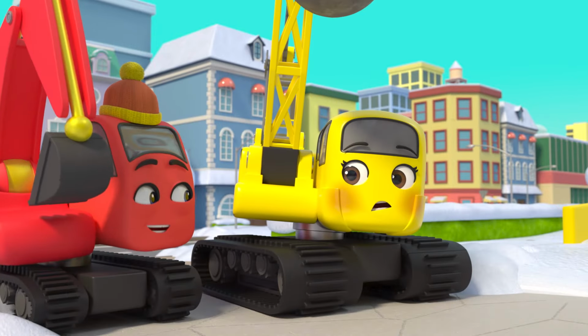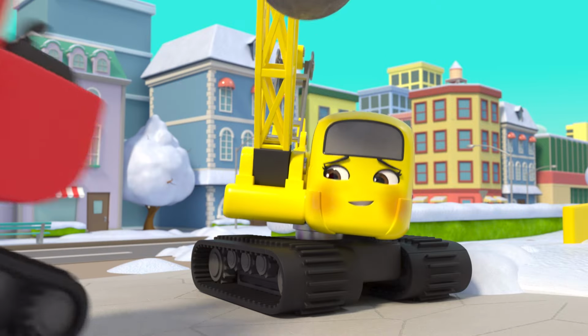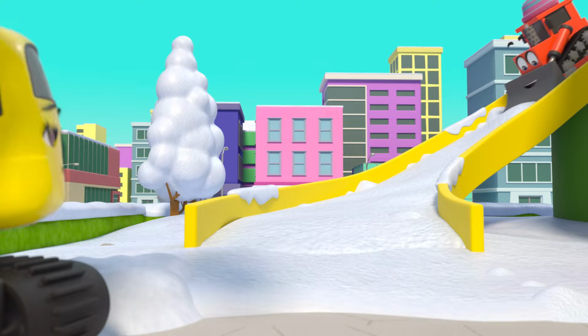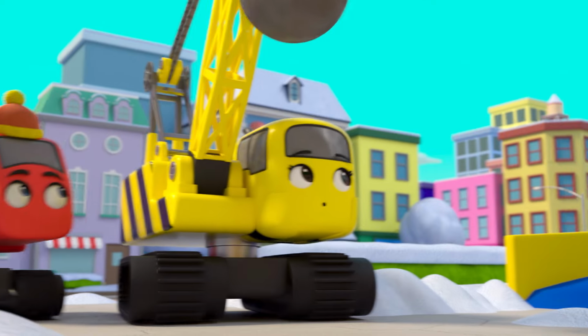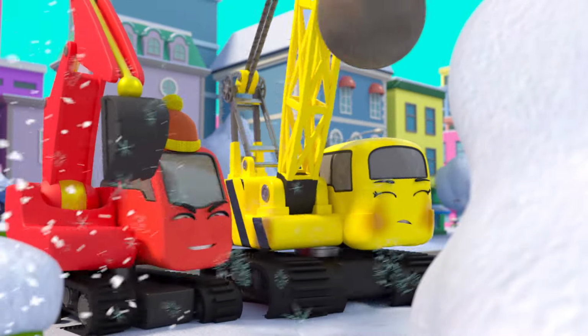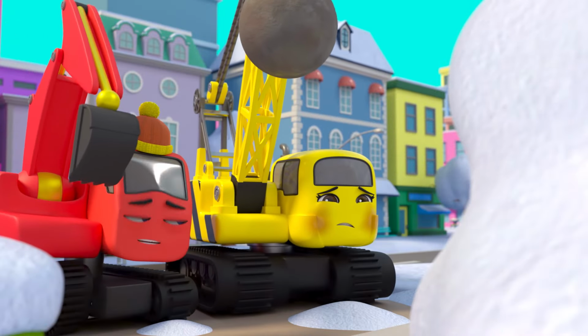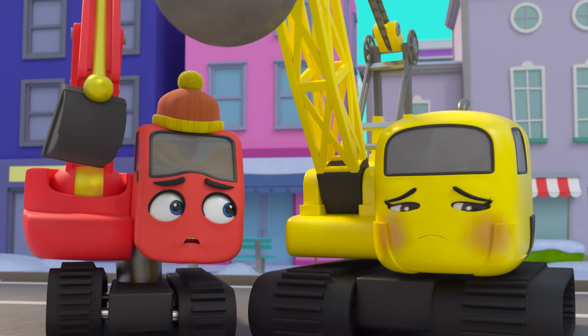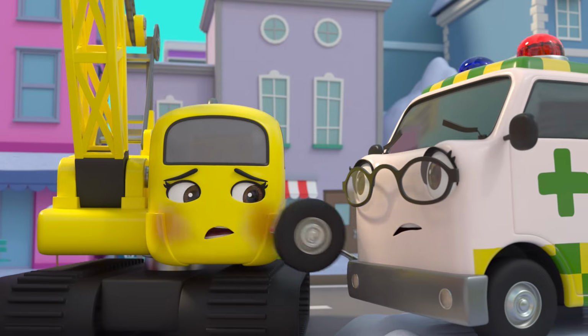Whoa! That was a big sneeze, Dazey. She's feeling a little bit poorly. Bump is clearing the way. Oops! Oh dear! Dazey is very cold and not feeling well at all. Poor Dazey.